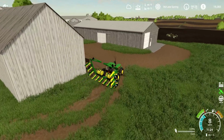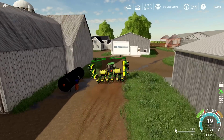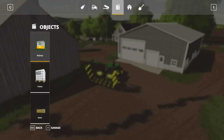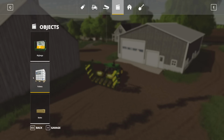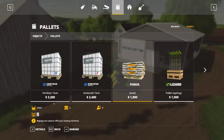And in order to do that, we need to figure out our seed and fertilizer situation. I don't know how much seed this planter holds, and I don't know how fast that seed is going to go. So we're just going to hop in here real quick and buy some and get it delivered. Now, if I go back over here, we've got pallets, which are bigger. So I'm going to buy 2 pallets, and then I think we're going to get 1 container of liquid fertilizer.